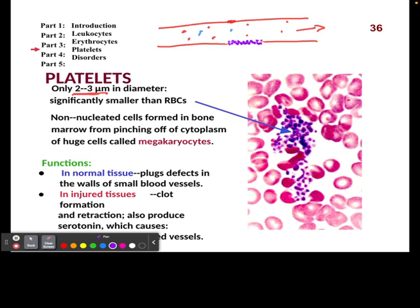So again, they're clotting. They don't want to clot too much. You don't want to clot this whole area, right? You don't want to clot it and then therefore no more blood can travel. But you want to clot it enough to make sure that there's no bleeding.